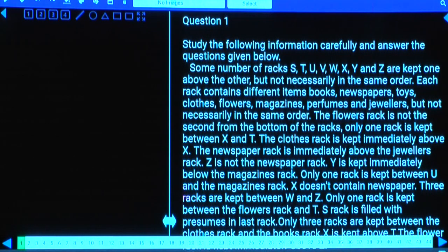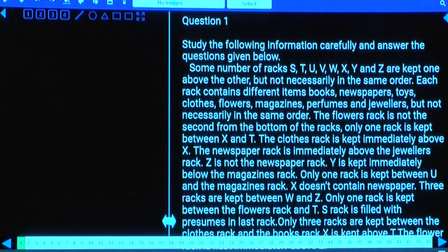Seven racks are there. Some number of racks are kept one above the other, but not necessarily in order. Each rack contains different items, books. At the same time, the flowers rack is not the second from the bottom. Only one rack is kept between X and T. The clothes rack is kept immediately above X. Newspaper and so on.